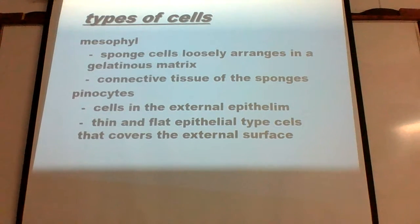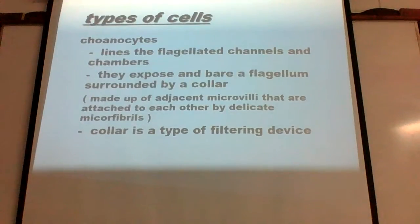Okay, but in these animals, the initial breakdown will occur inside of, I believe it's a spongocoel, or an interior cavity. Then all the digestion and absorption will take place inside the cells. So that's interesting. All right.